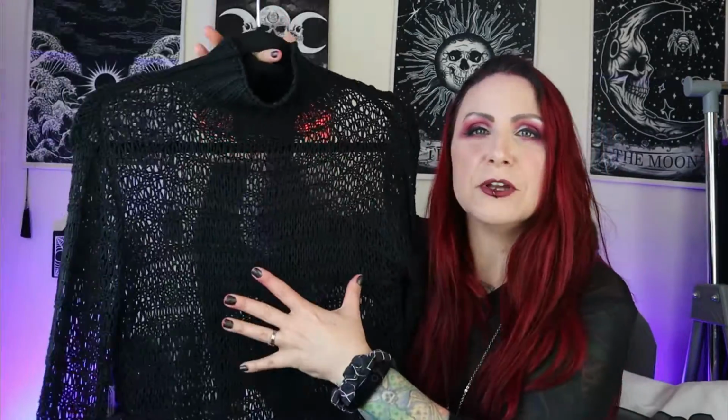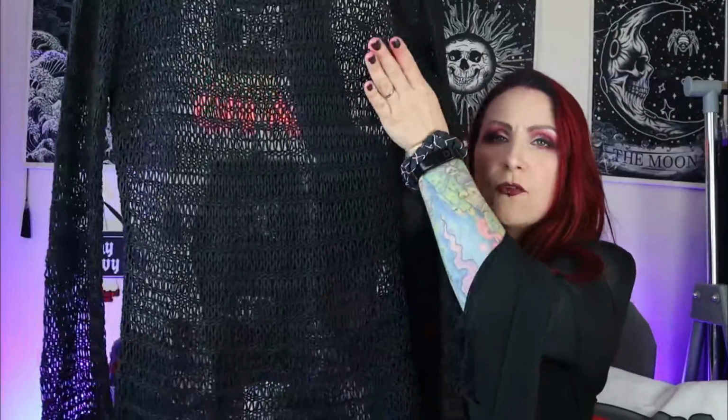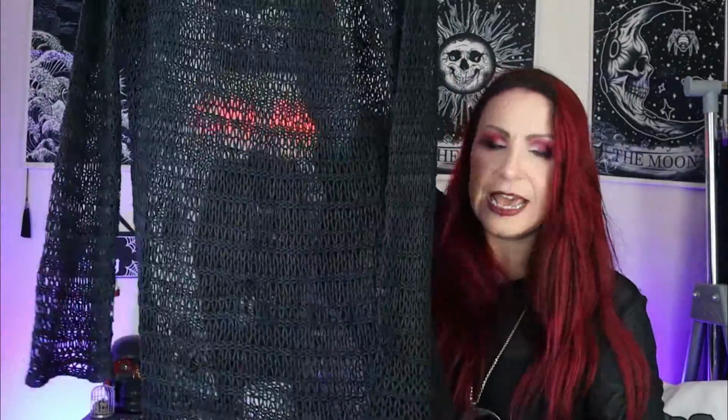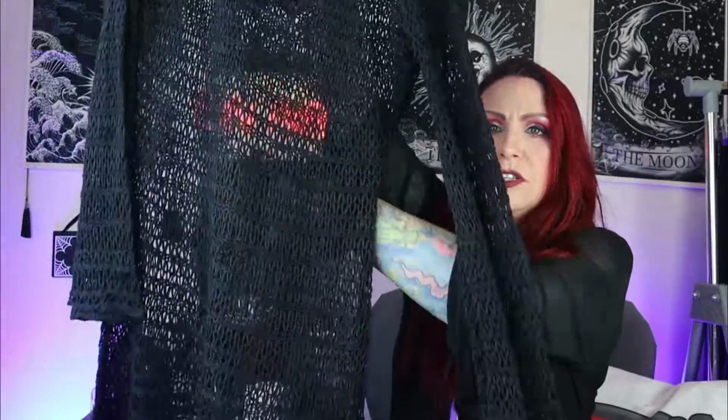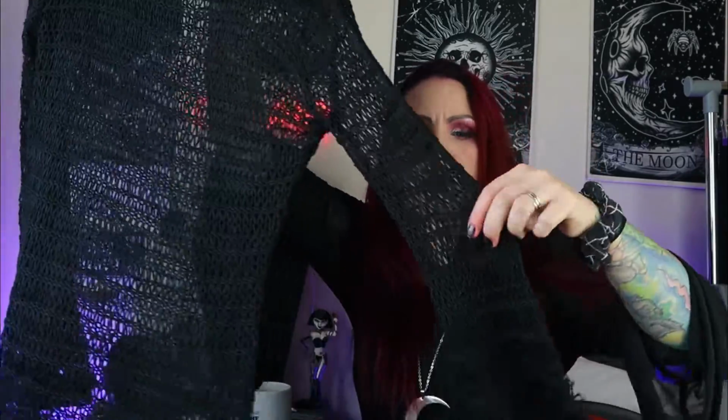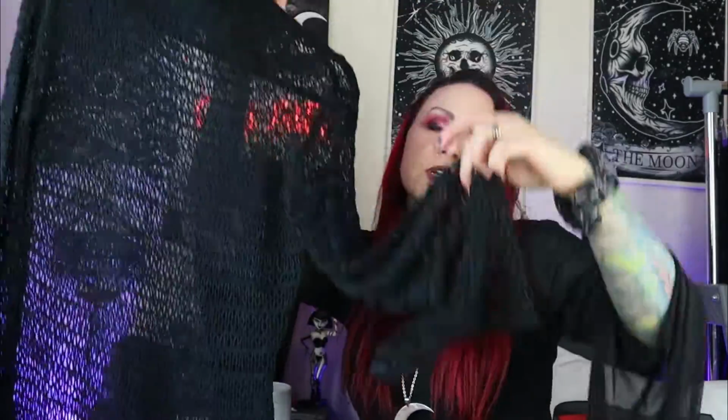It's really, really beautiful. It's very clingy, and it is beautifully shaped. It's got a real hourglass shape to it in that it shapes in at the waist and then kicks out again at the bottom, as you can see. It's longer than I was expecting as well, which means it is a dress. I was expecting it to be more of a jumper. It is definitely a dress. It's got these beautiful trumpet sleeves as well, which are absolutely stunning.